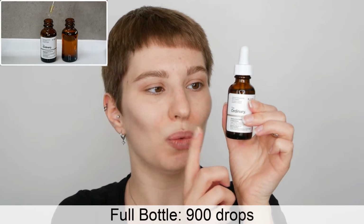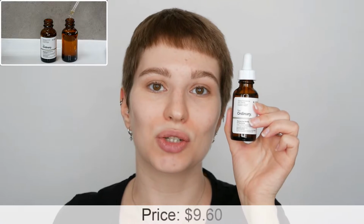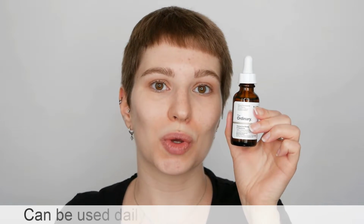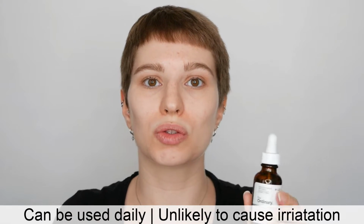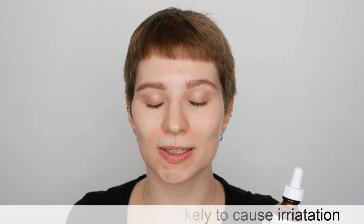I also counted the drops in it. With this one there's a total of 900 drops. It will cost you again around $10. And you can use this one also on a daily basis because it won't cause the skin to irritate, so you can immediately use it.